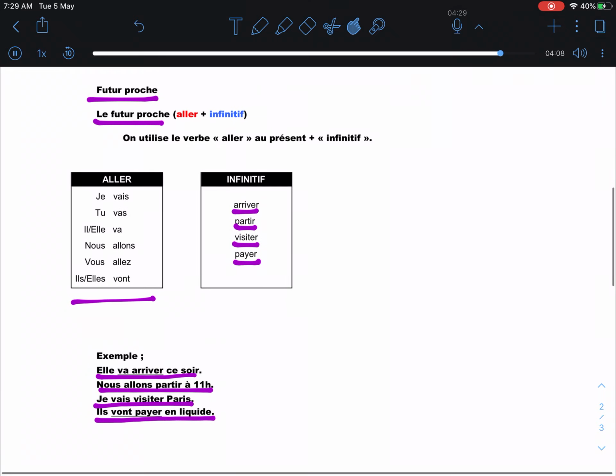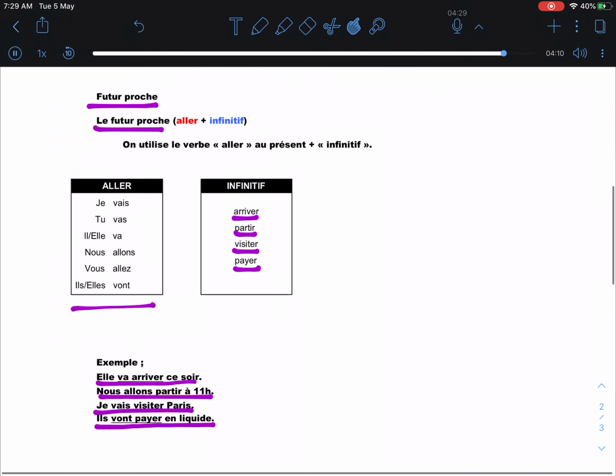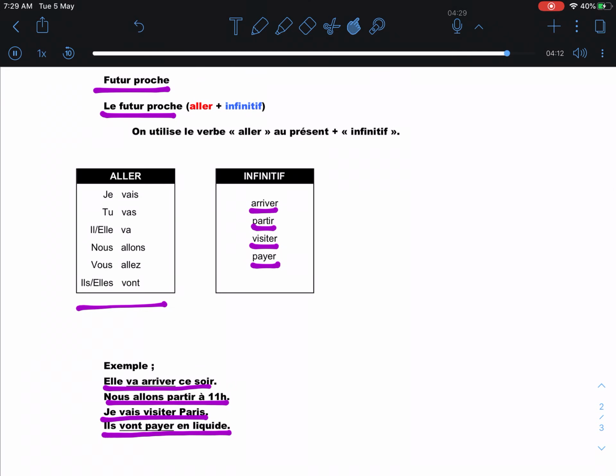Remember how it is formed? You use the verb aller in the present tense with the infinitive of the verb chosen. Infinitive means kata kerja keras or the root verb.